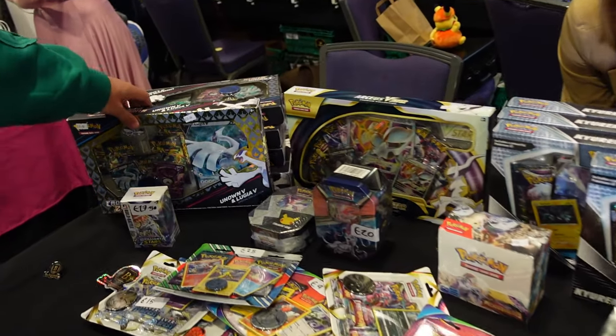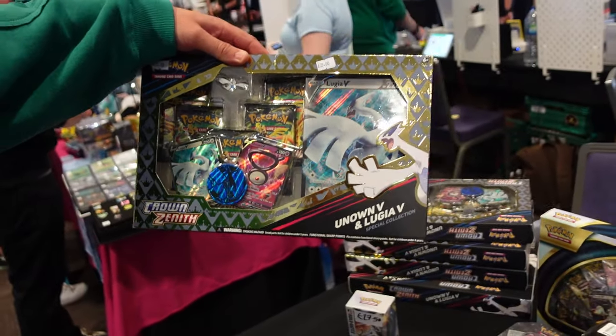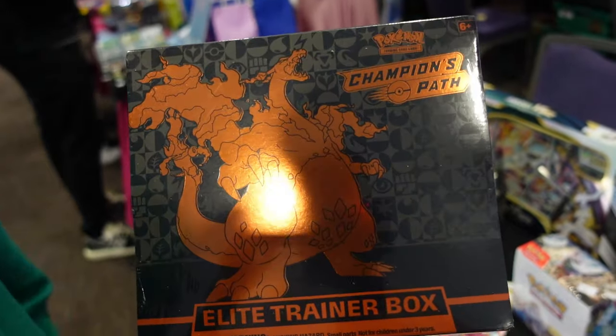This is a bit of an under the radar collection box here. This actually came out the same day as 151 dropped. Loads of Crown Zenith packs, which is really cool. Champions Path. Still a really hard set, unless you pull that Charizard VMAX.